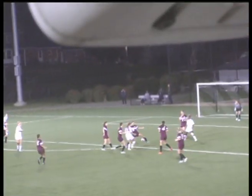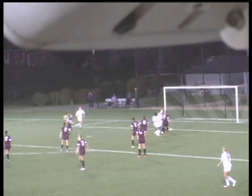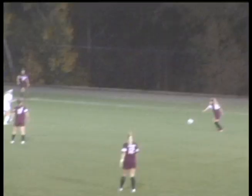Now here's a best chance for California on the night. You can see Danielle Kohler and McCann down there, tries to get it by, but Kohler misses the shot, shoots it wide, and we stay scoreless.